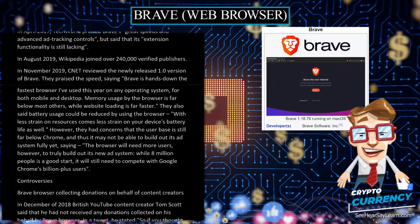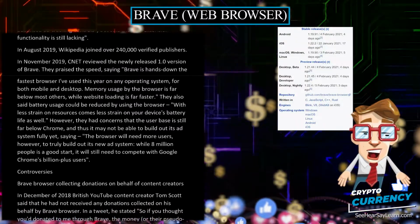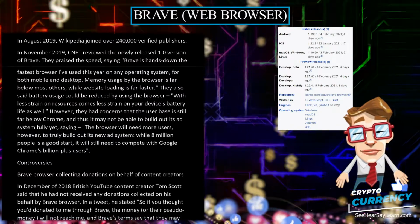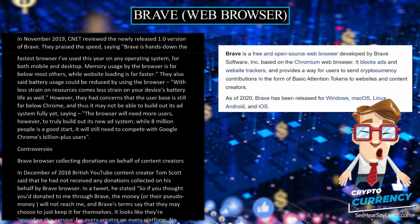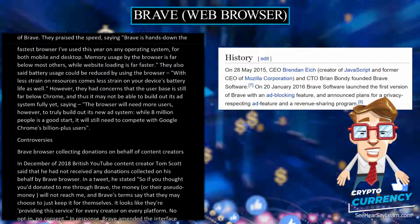However, they had concerns that the user base is still far below Chrome, and thus it may not be able to build out its ad system fully yet, saying, "The browser will need more users, however, to truly build out its new ad system. While 8 million people is a good start, it will still need to compete with Google Chrome's billion-plus users."